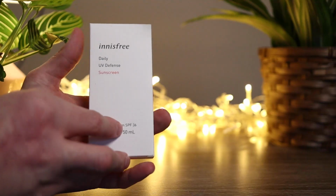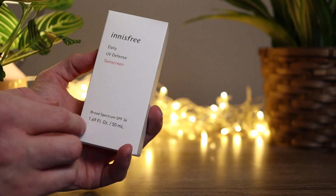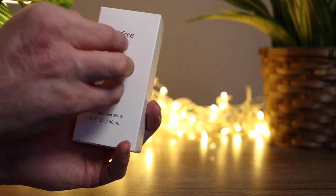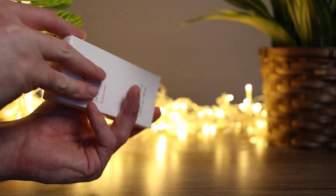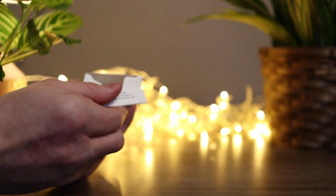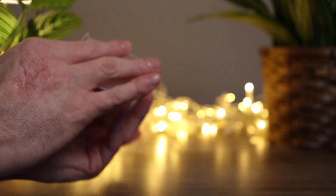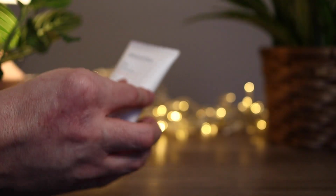Now, let's move on to my actual favorite one. That is just something that I buy over and over again. This is the Innisfree Daily UV Defense Sunscreen. Now, I actually have this in the box because this is one that I have not fully opened yet, but I am going to open it for you now just to show you what it looks like. It does have a twist top on it, and it is a chemical sunscreen, which if you look on the back, then you will see that there is a PA++++.